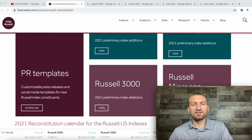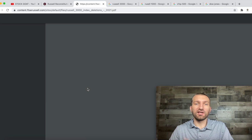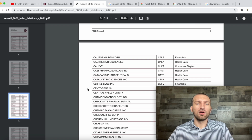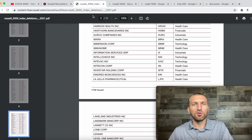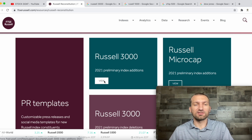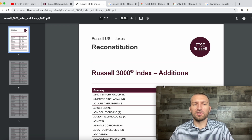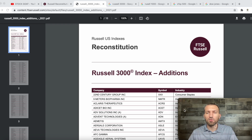So guys, right here, this is the update they just did. This is the preliminary deletions of the Russell 3000. So if you want to take a look at this, these are all the companies that they moved out of the Russell 3000. Okay, we're not going to really pay attention to this, but if you want to scan through it, go ahead. We want to look at the companies that just got added, the additions. So this is what we're going to be going through. And it was about 330 companies, okay? So let's go through these real quick and let's see what we can come up with.